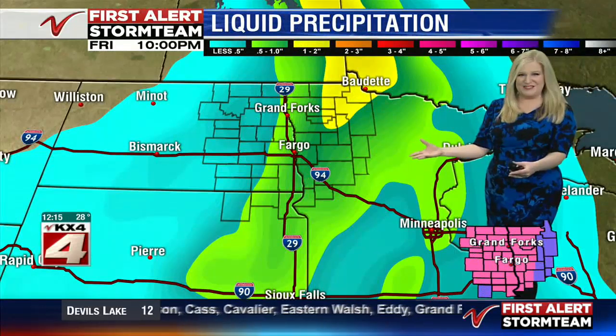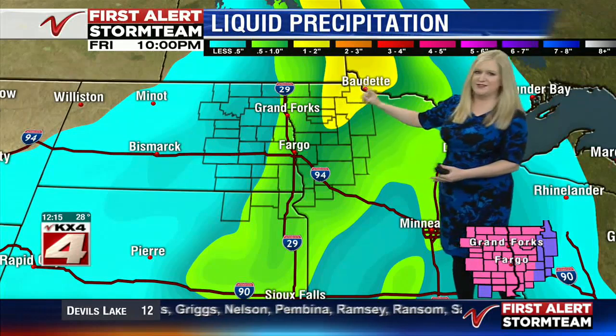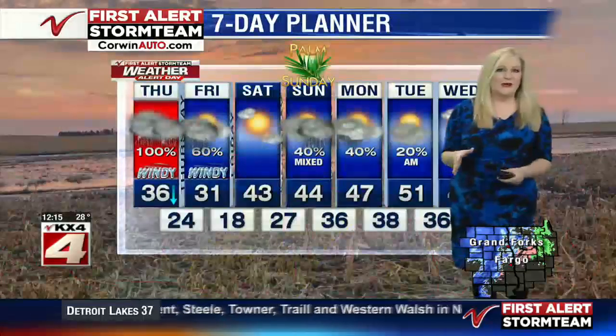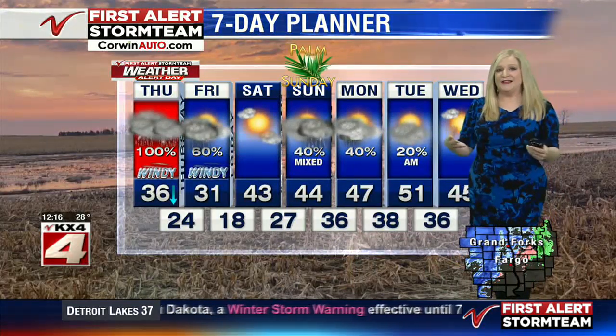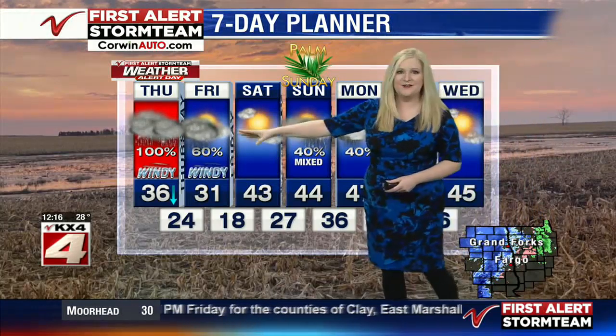So liquid precipitation, this is both the rain and the snow mixed in. We're still looking at, this is on top of what we've had already, some spots in northwest Minnesota in that 1 to 2 range. That's a lot of water moving into a system that is already flooding or is on the rise. So that's something to watch next. Again, ending Friday into Saturday, we finally see the sun return, and we're looking at some warmer temperatures to melt the snow.